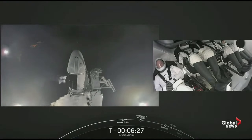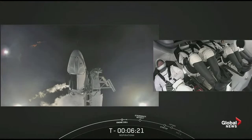Nice view on top of the fixed service structure looking down at Dragon. The transport erector, or strongback, is currently still clamped onto the second stage right next to the vehicle. We'll see that retract starting about 4.5 minutes before launch when the arms open up and then the strongback will recline away a couple of degrees. What we're getting ready for right now is the RP1 load complete call out.